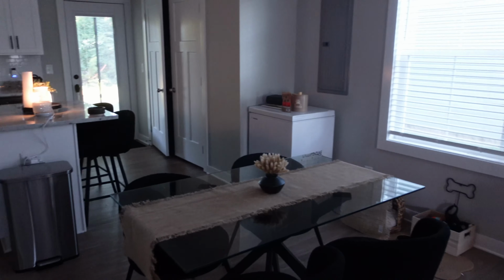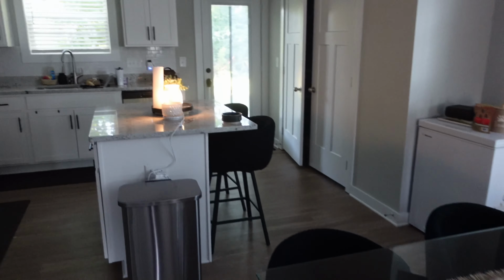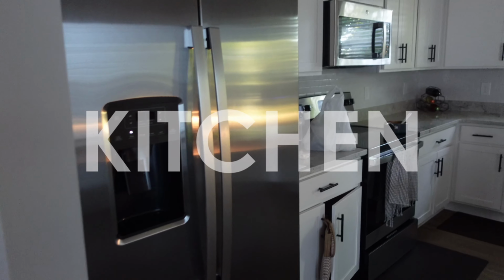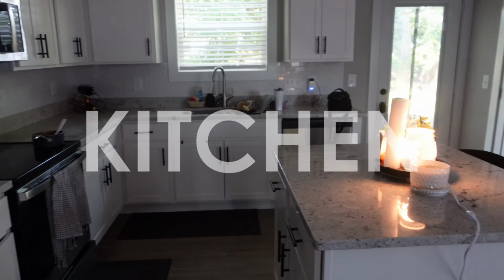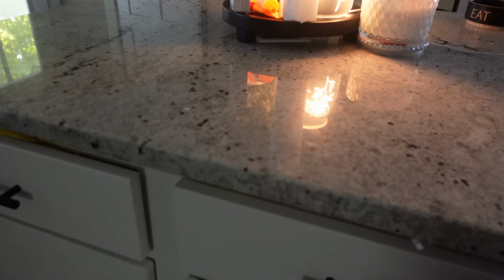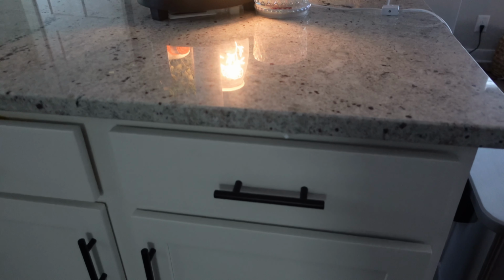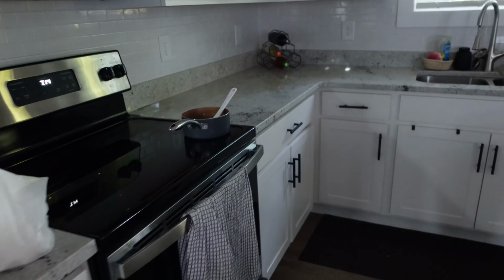All right, now on to my favorite area. All these areas are my favorite, but the kitchen is just a woman's place, I tell you guys. It really, really is. I'm really, really in love with this kitchen. I'm in love with the white drawers, the white cabinets. I'm in love with the fact that they're all soft close. I'm in love with how big it is and spacious it is.